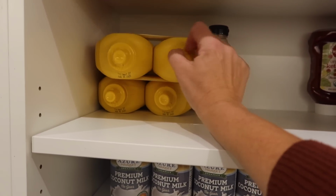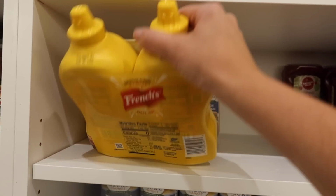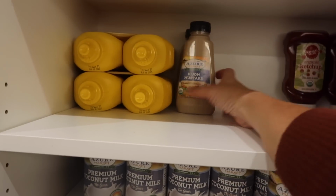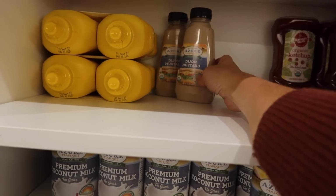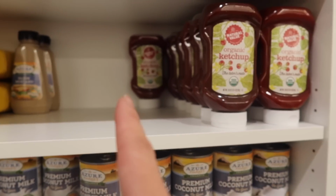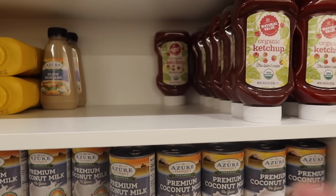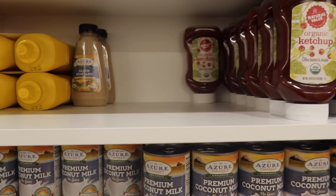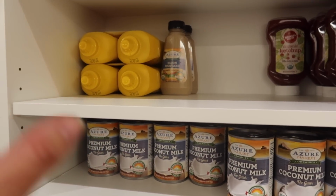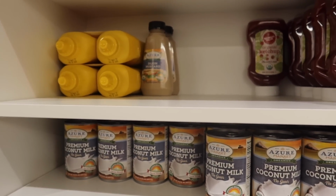So we got a couple of these bulk size mustards, so they don't quite fit on that shelf I had designated. Here's some Dijon, which helps. Sometimes I put that in my mayonnaise. And then we are getting from Azure Standard another box of ketchup because we go through ketchup fast. So I like to have a lot of stock of that. We don't go through mustard that fast, but I think that's why I've never stocked it well, and then we end up using it all.